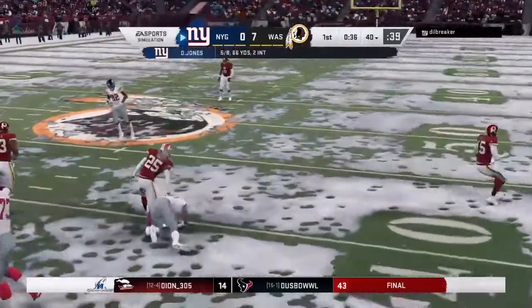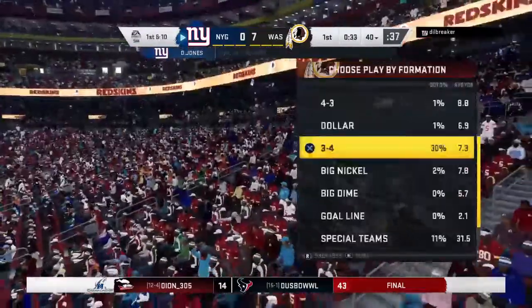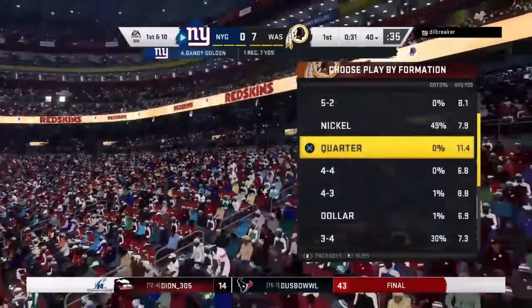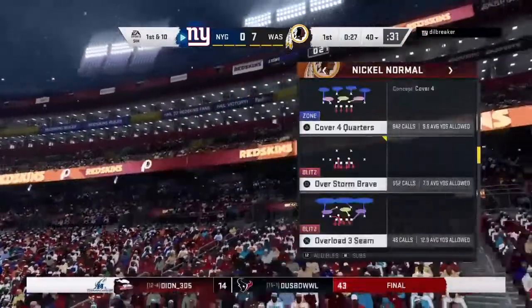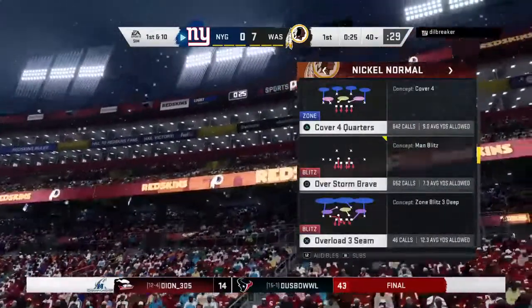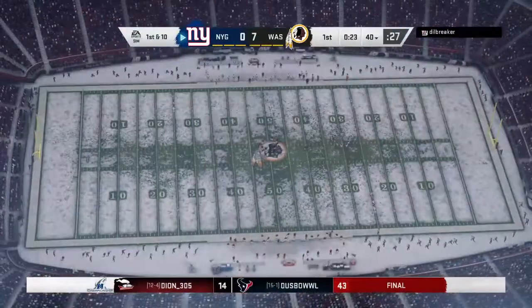Jones. And a quick throw here, that's complete. His first catch in this NFC Championship game, and it's a first down. This has to go down as one of the simpler routes in the playbook, but oh so effective. Nice completion there. Keeps the sticks moving.